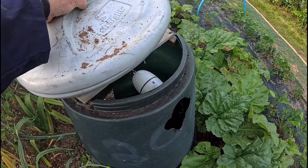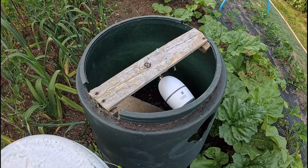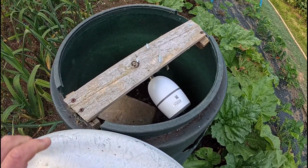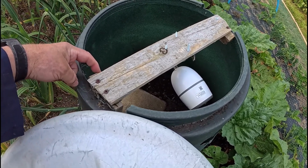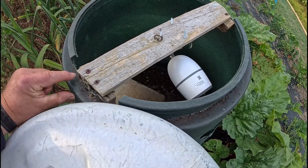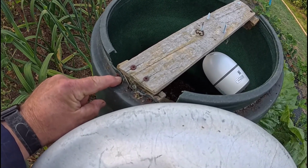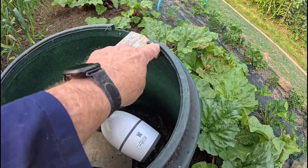The second unit was placed inside the Dalek. I bet you didn't see that one. It's a Reolink. It's action motivated. Its video and still quality are absolutely excellent. Now, I've decided to site it inside the Dalek because that's what you would expect to see on an allotment site. It's fixed in by providing wood chocks that are screwed into the side of the Dalek, and then a plank placed across the top, and that's screwed down into the wood chocks.